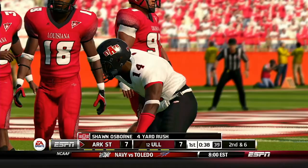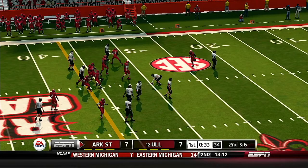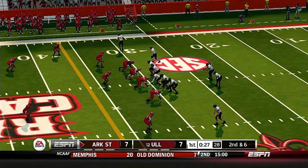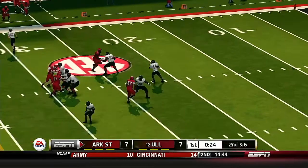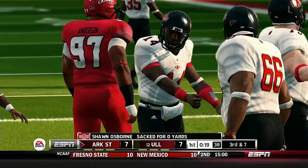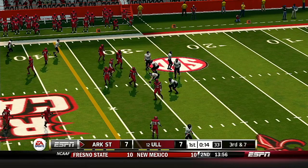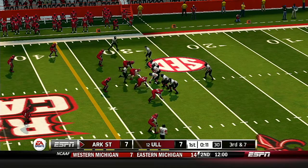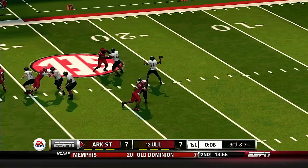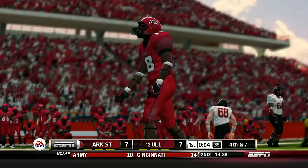Good outside run there. That's a gain of 4 on one. That makes it 2nd and 6. He's on the run. He gets sacked on the play. Man open, incomplete. McDaniel was the intended receiver on the play.